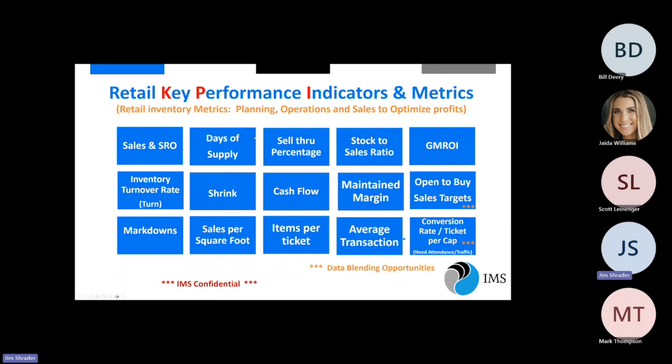The other thing that version 5 and 6 have that we still don't have in Prism are what they used to call profile statistics. We've been members of the National Retail Federation for going on 40 years, and things like days of supply, sell-through percentage, stock to sales ratios, GMROI, or gross margin return on investment, and inventory turnover rates, or people refer to it as turn. So all of these things will come out of the box. And then lots of others, shrink and markdown, sales per square foot, et cetera.